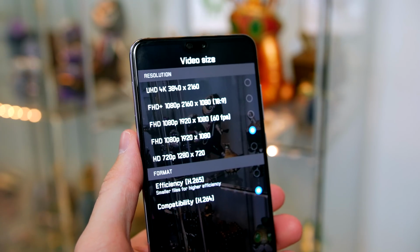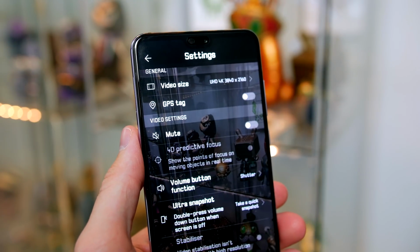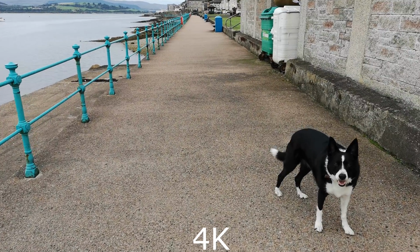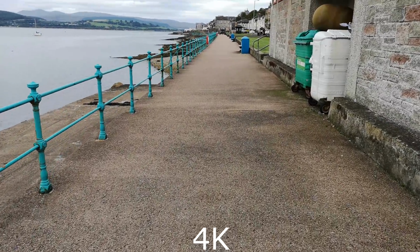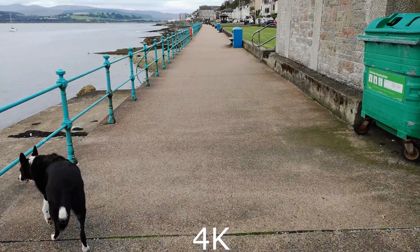So yes, I absolutely love the camera for taking pictures, but if video is your thing, then you may be disappointed, because if you sway away from that recommended 1080p to 4K, then you will notice how shaky it is due to the lack of stabilization.